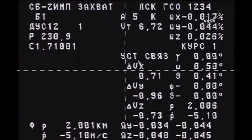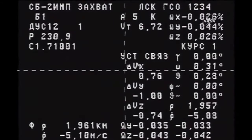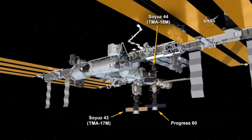Now it's completing its final approach for a link-up that will result in two Progress vehicles being at the International Space Station, the other, the Progress 60 craft, which arrived at the International Space Station back in July, is docked to the Piers docking compartment on the Earth-facing side of the Russian segment of the International Space Station. There are also two Soyuz vehicles that are present at the International Space Station, one on the Rassvet module, one on the Poisk module, to accommodate the six crew members on board the International Outpost.